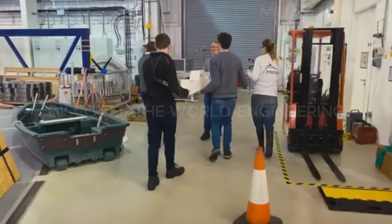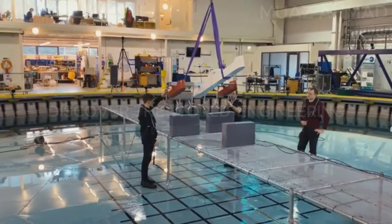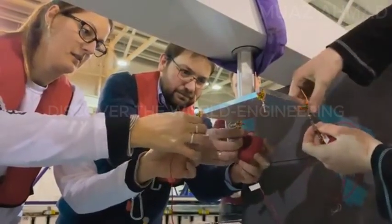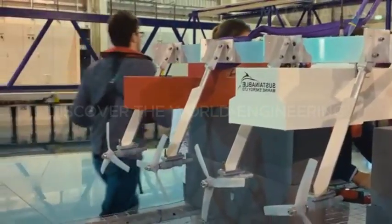Once the mooring line was fixed, the waves and currents were ramped up again, and this time, everything went to plan. We were throwing the fastest flow, the highest waves, and it was just performing exactly as we expected.